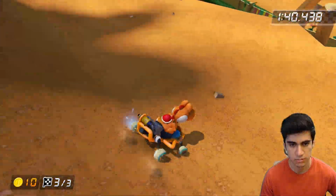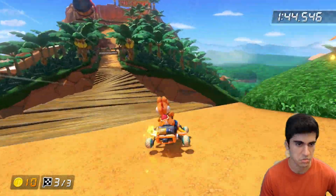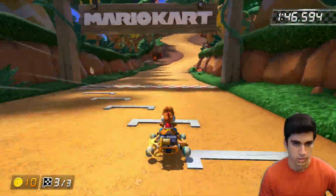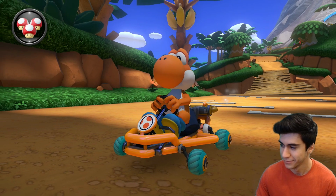Mini turbo hop so you don't go flying. SMT, drift off, brake, SMT. Yeah, I mean, you can tell. It doesn't look like it's super complicated, but you can tell that everything can go wrong. Wonderful.